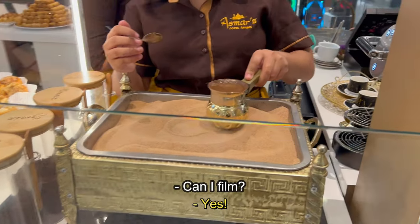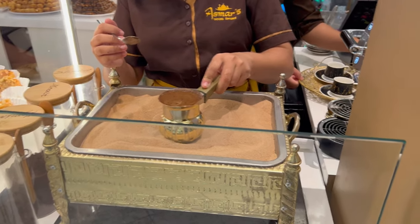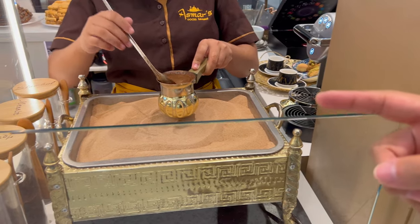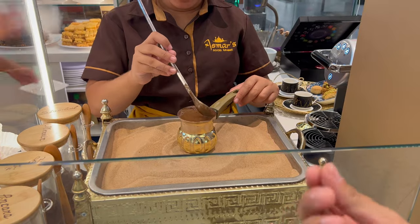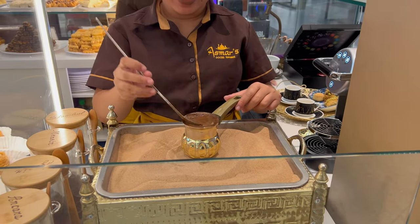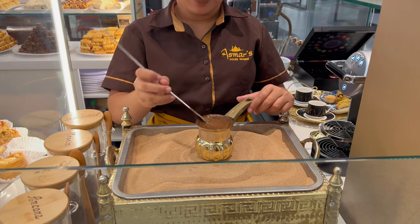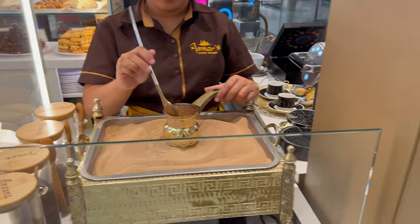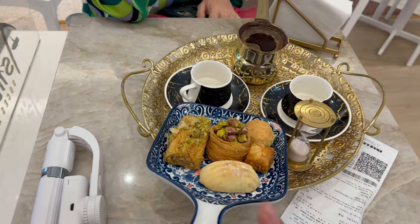Baklava? So this is how the Turkish coffee is actually made. The sand is hot, and then they pour water and the powder, and it gets hot, and it starts boiling after a while. And that's when the coffee is actually ready to be consumed.